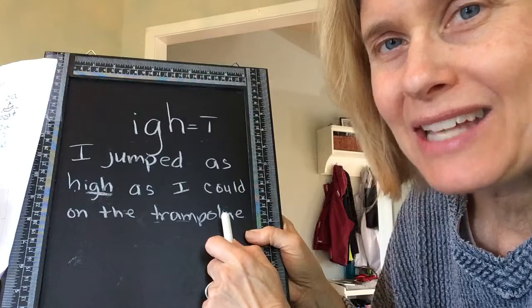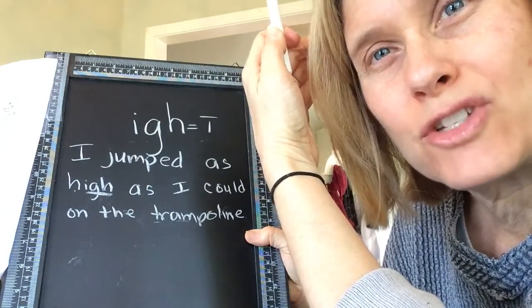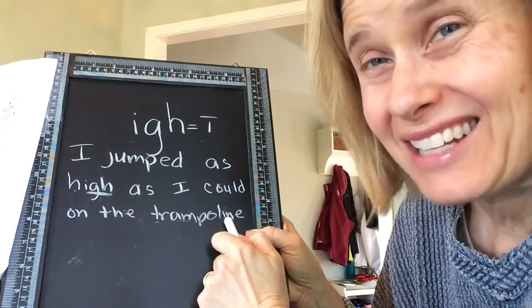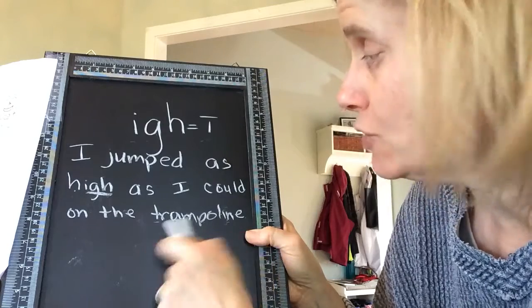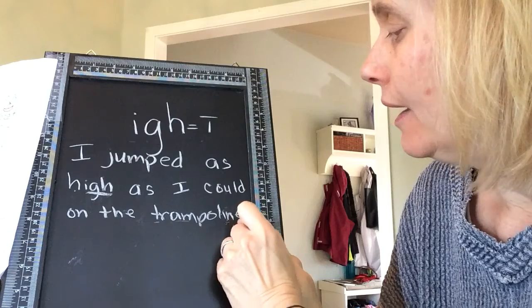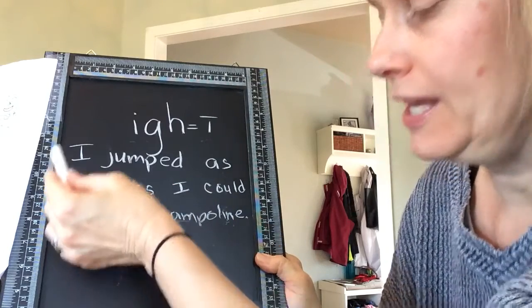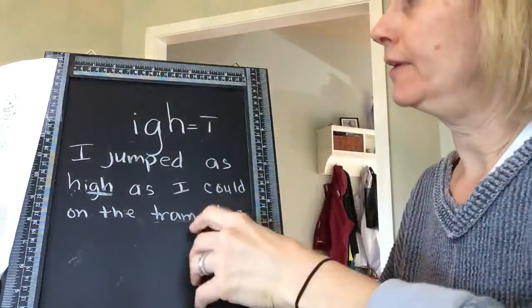It's trampoline. That's where you have to say to yourself, use it a different way. Try it 2 ways, because this is not line, it's lin, even though it kind of sounds like it's lean. So it should be line, but it's trampoline, and not line. All right, so that's high. The IGH gives you the long I with the H in front of it, okay? Let me give you another one now. Sorry, I need my eraser.